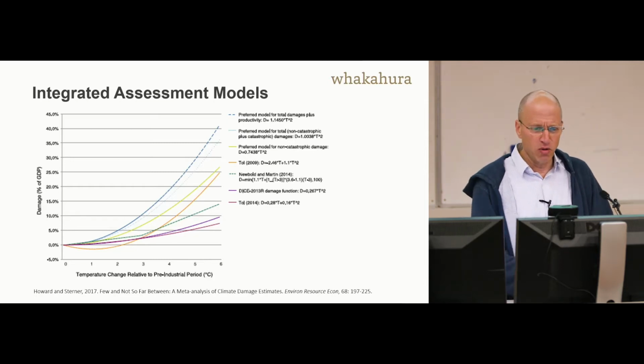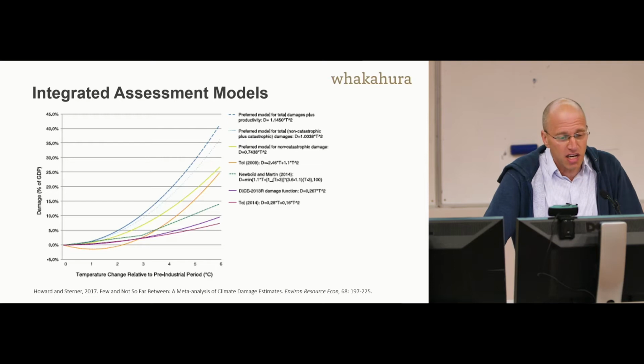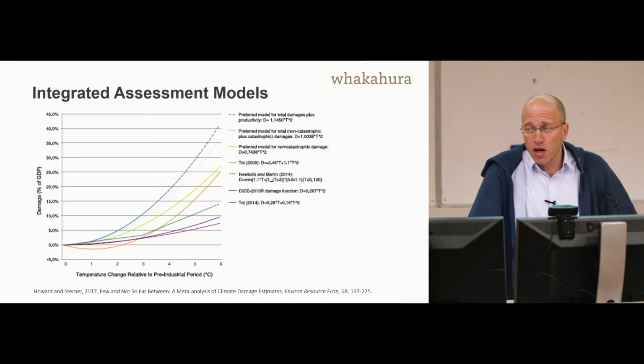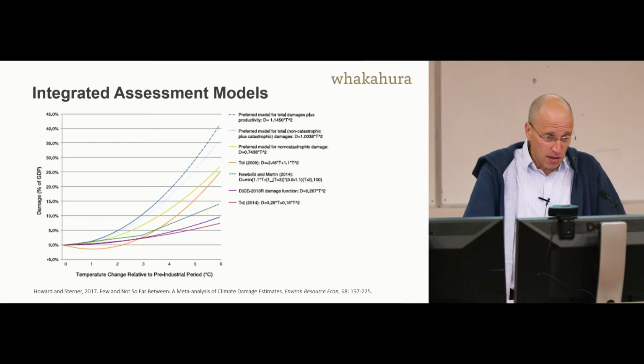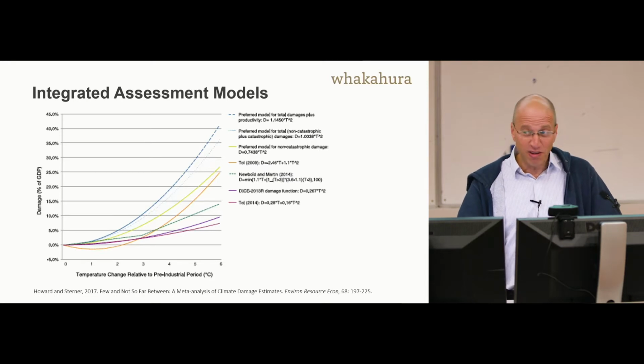Now, if you're at all familiar with the discussions about climate change, you know that, for example, in the Paris Agreement in 2015, the discussion was mostly whether we should aim for a 2 degree increase over the pre-industrial period, or maybe 1.5, and that was the main discussion. Everybody agreed that above that would be too risky. But if you look at what the integrated assessment models predict will be the cost for a 2 degrees increase in temperatures, most of them think that it's not very large.